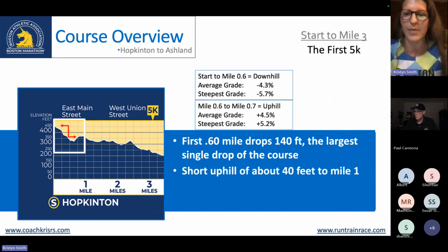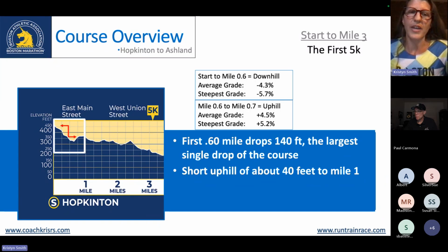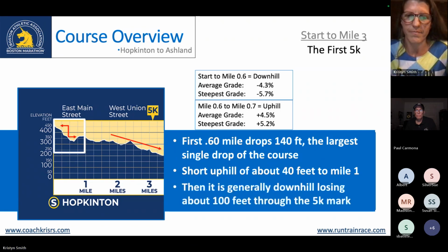Here too is another example that you can carry over into the rest of the course. So within that first mile, you have that huge drop, as I said, and then there's immediately a climb. That's a climb of 40 feet there. So it's not large, but every bit of this course is up and down and up and down. So you give and you take and you give and you take. And that's one of the hardest things about mastering this course, is knowing when to give and when to take. You're going to have to do a lot of feeling it out, and we're going to go through it, but please do know that that's an example of the way this race is.